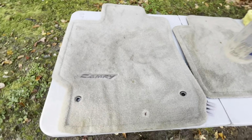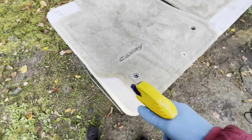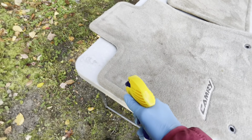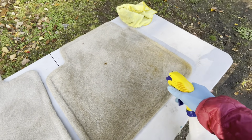So these are the first 2 floor mats that I'm working on, and what I'm going to do is take that Terminator and spray it a little bit more heavily on the stains, the more obvious stains, and then I'm going to just lightly spray it over the rest of the carpet and just let it sit there for approximately 3 minutes.